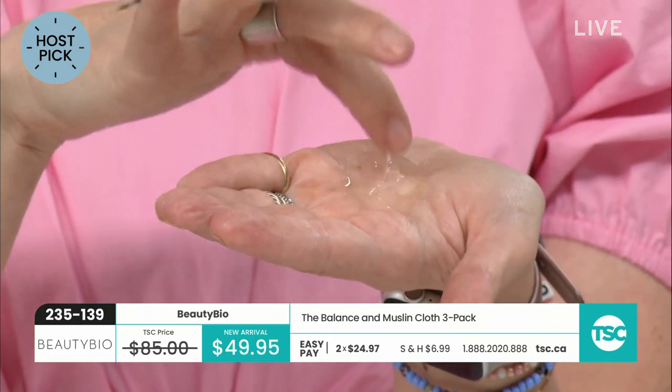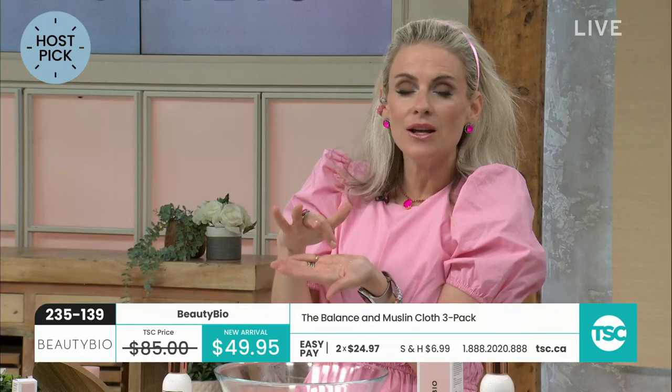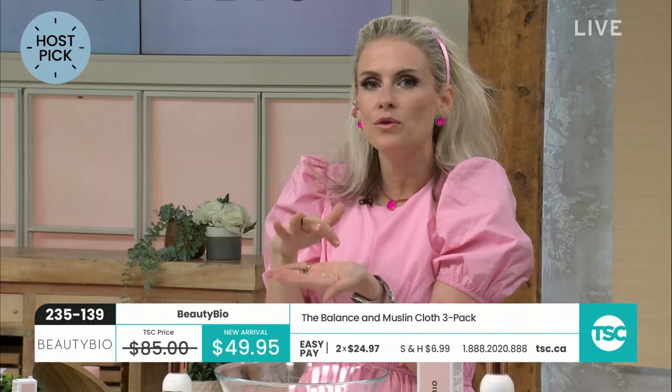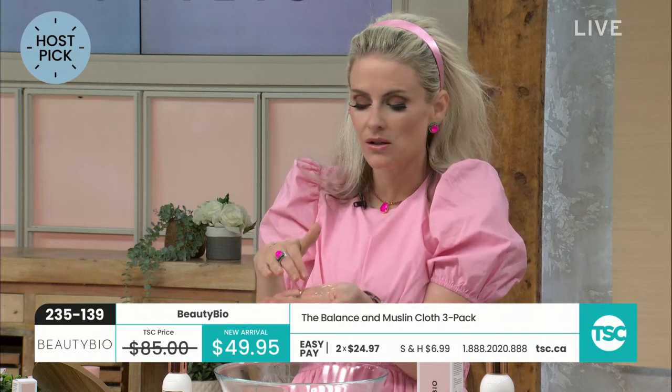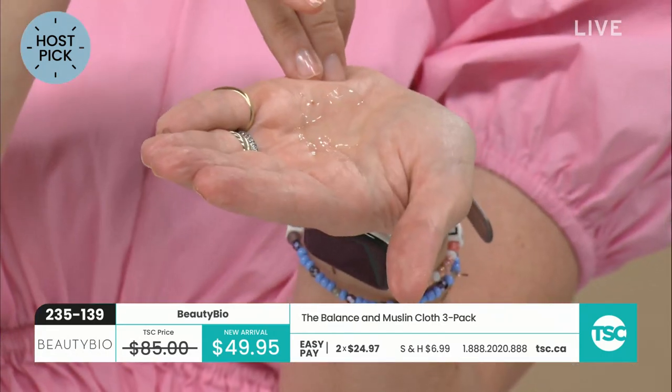I discovered it here as a host at TSC because we wear a lot of makeup and you need something that's going to break it down, give you that beautiful feel to your skin, and set yourself up for success when it comes to your skincare as well. So I want to show you here, we have this beautiful Balance. It's a gel formulation. You can look right there, it's that gel formulation.